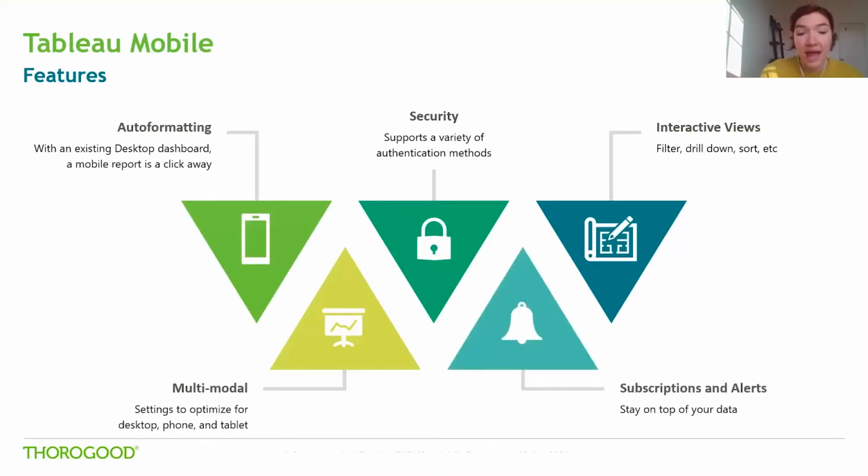Subscriptions and alerts. So through the app, end users can set alerts and subscriptions to see these reports. So for example, if a metric or a KPI drops below a certain threshold, or perhaps more optimistically, if it exceeds a certain threshold, you can set an alert to call that out. We're going to walk through a quick demo.